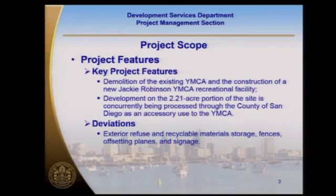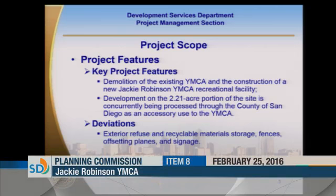The new YMCA facility would contain a total of 60,550 square feet of new building area, new sports courts and fields, parking, and other accessory uses. The proposed facility will be constructed in two phases. The proposed development on the 2.21 acre portion of the site is currently being processed through the County of San Diego as an accessory use to the YMCA.